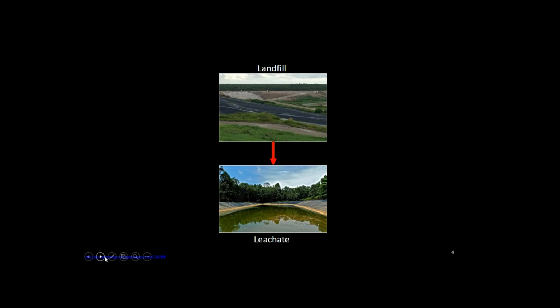So this project relates to landfills who are collecting their leachate and storing the leachate in storage ponds.